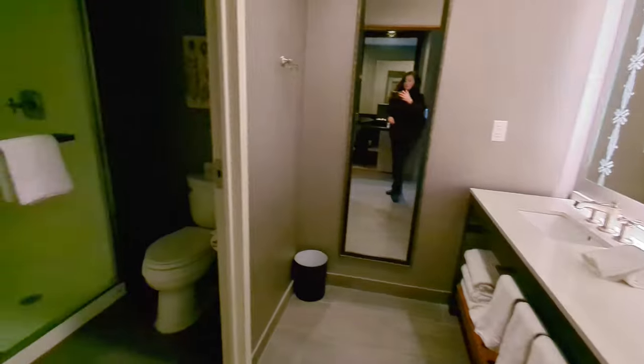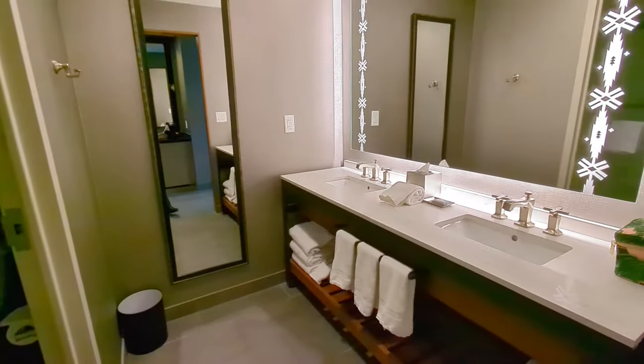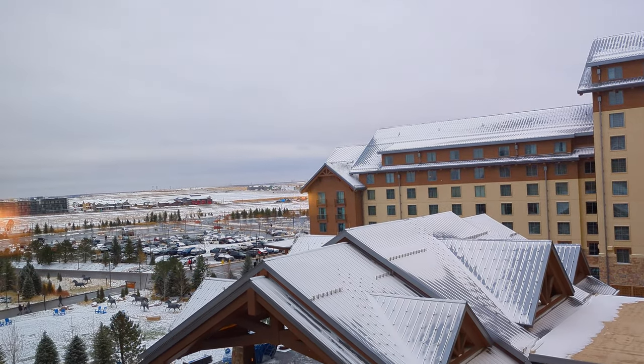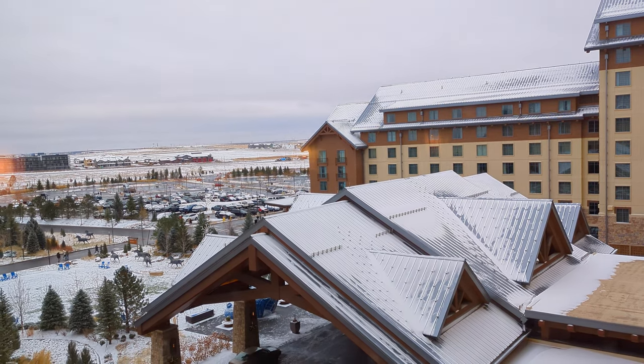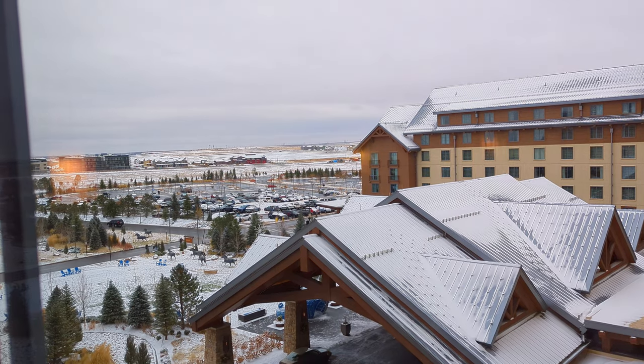Let's take a look at this bathroom. Well, you know the exhibit's 9 degrees, right? It's nice, very nice. So yeah, our view's not great. The other side is a beautiful view of the mountains, but it's snowing, so you can't see them anyways. But we're looking towards Denver Airport, which is east.